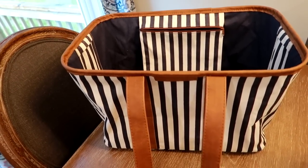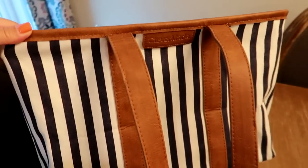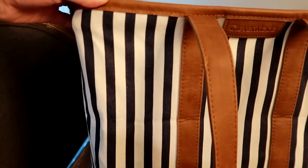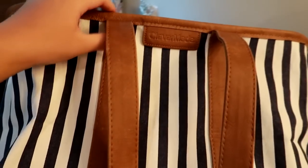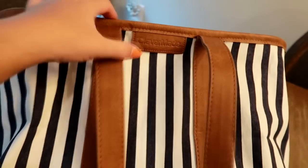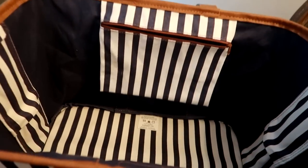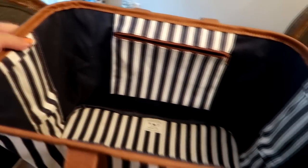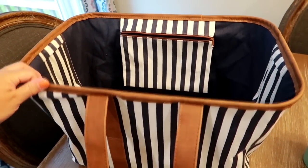They do come in a variety of different colors. This one is the Luxe collection. So it's like a navy and white canvas structured basket, and then it has this sort of, I don't know, bourbony color strap piping kind of thing. But again, it's structured and it opens and closes very easily and stores away really easily as well. I'm going to show you that in just a minute.